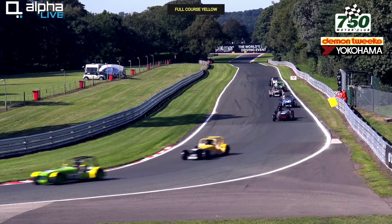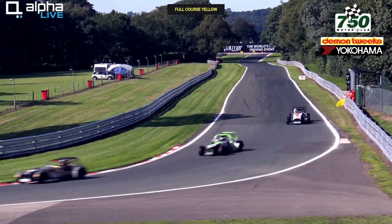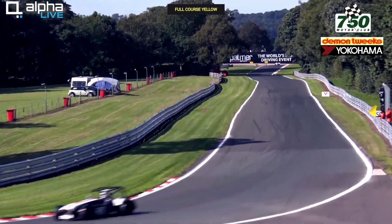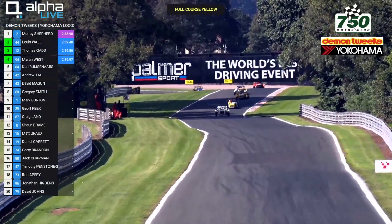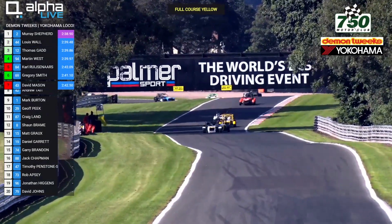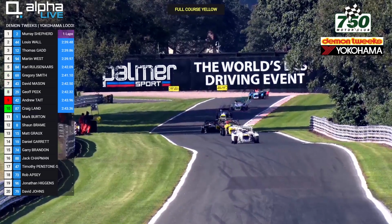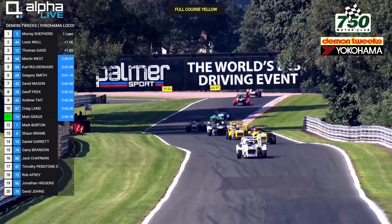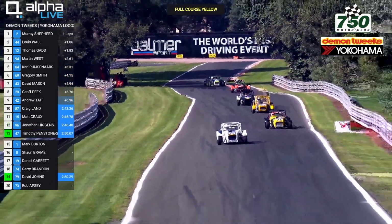So the cars will come across the line, led by Murray Shepherd, as Ian said. Good start, though, by Louis Wall. So he, as you said, really moved through, but that slipstream effect allowed Shepherd back ahead. And of course, the big loser was our pole sitter, Cole Rousenard, that has dropped to 5th place, behind also Tom Gadd and Martin West. And we've got Greg Smith there in 6th, ahead of David Mason and Jeff Peake. In 9th is Andrew Tate, going well, ahead of Craig Land.